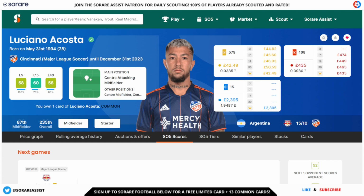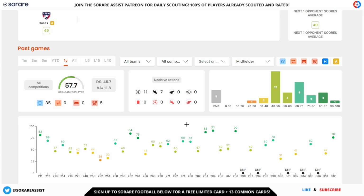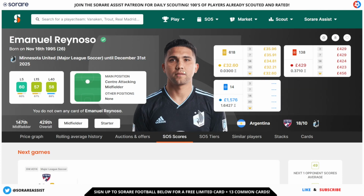Coming in at number 3, I've gone for Manuel Reynoso of Minnesota United. Recently signed a new contract with them as well, so he's got a contract till December 2025 now. He's only 26 as well. He's got an L40 of 58 and an L15 of 57. In the last year, he's started 35 games, scored 11 goals as well, and also got 7 assists. He's got an 11.8 AA and a 57.7 average in total over the last year for Minnesota.